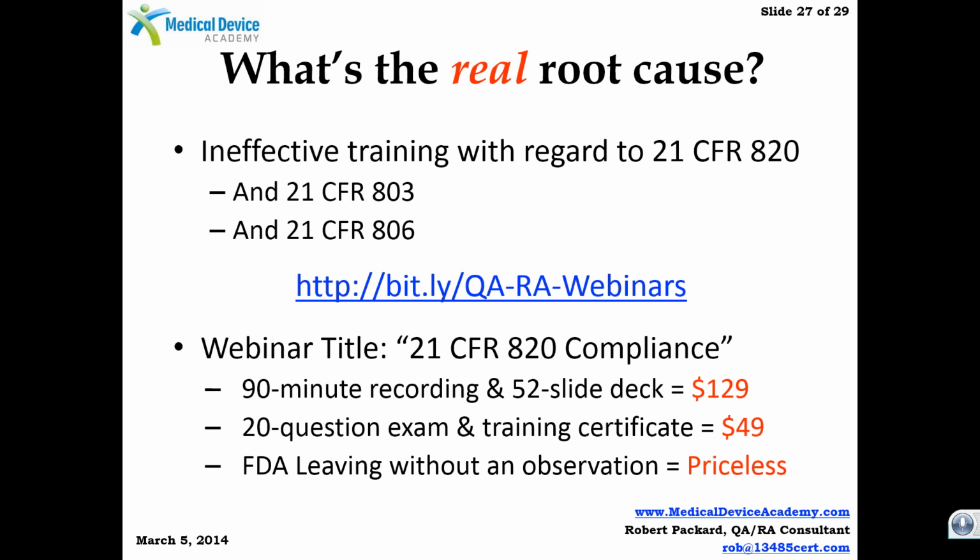No. You need a CAPA that identifies the true, real root cause. And unfortunately, a lot of times the issue is not that they didn't have training or you didn't have a procedure, but that it wasn't effective. You need to really understand the requirements thoroughly for 820, which is the QSR or quality system requirements, 803, which is the medical device reporting requirements and is changing, and then 806 for recall or corrections and removals.